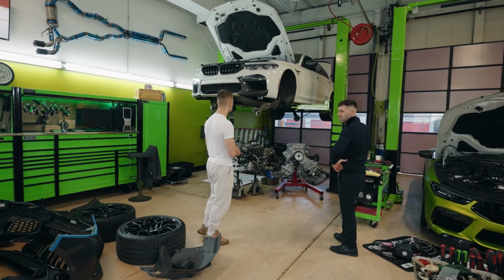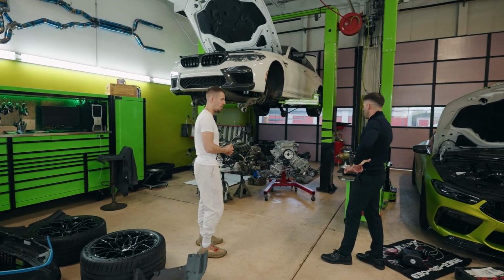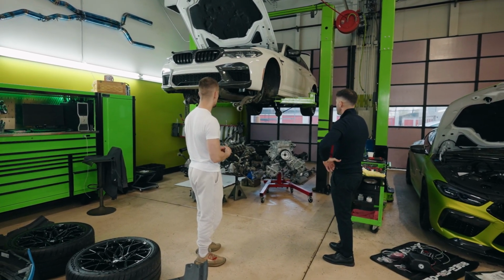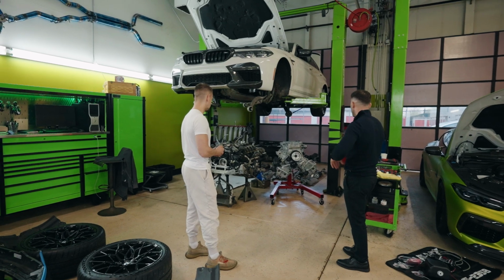So what other jobs are you doing here in your shop? Okay, for this, I think it's a 2019 M5. I do the engine swap.